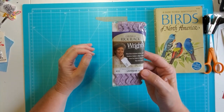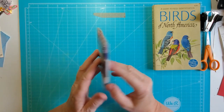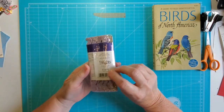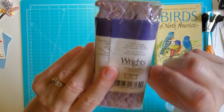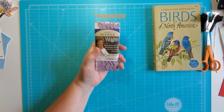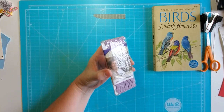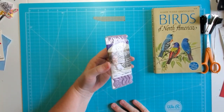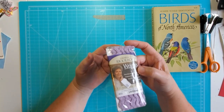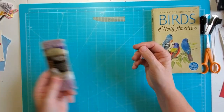I don't pick up much trim and rickrack these days, but this was a lavender chenille. That's pretty cool. It's not that old, 2003. The interesting thing that I always like on these that are from Wrights, see where it says West Warren, Mass? My mother worked there at Wrights when she was a teenager. That was, I think, her first job. Then she worked at a school after she first retired from work, and she went back and worked for Wrights in their outlet store. So I feel a family connection to Wrights every time I see it.